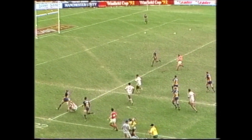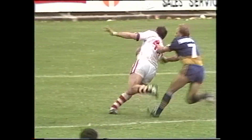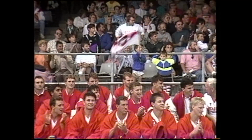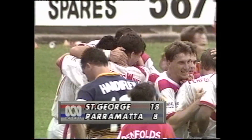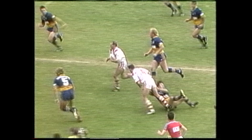Yeah, we see a great break inside made to Hardy. He's got support in Walford. Walford for the line. He's got support too. And Tony Priddle will finish it off. St George may well, even though it's early in the second half, have sealed the game, scoring the first try of the second half. They lead by 18 points to 8. The first try of the second half is often the vital one.